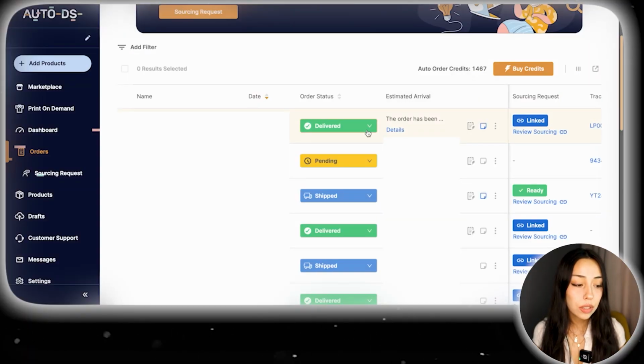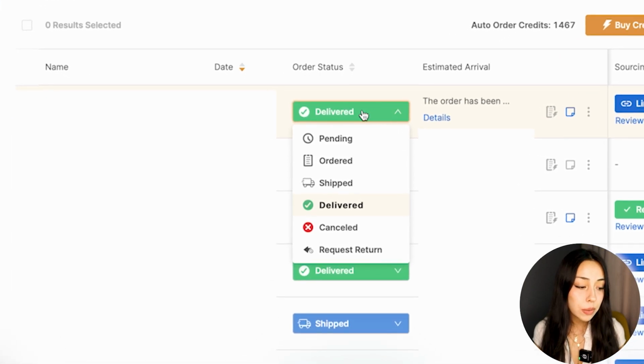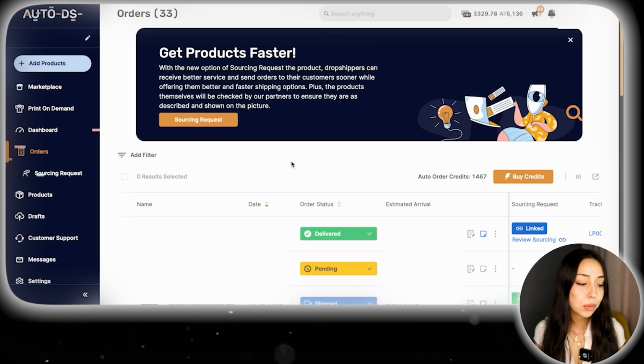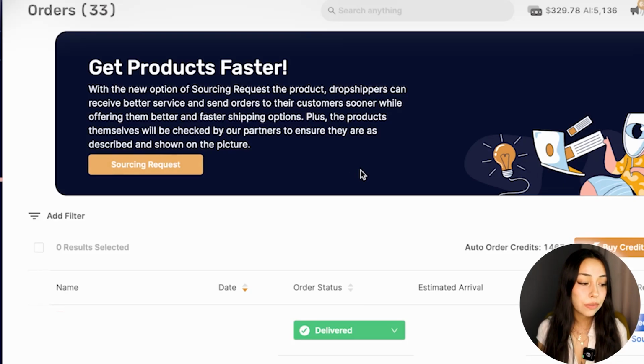And also here, it updates you on the order status. You can request, for example, a return if your customer didn't like the product in just one click. Super simple. No need to be talking to the supplier and doing a bunch of things that can just waste time and money. Also, you can source other suppliers if you're not getting your products as fast as you want. You can just do a sourcing request here and find suppliers that can deliver your product faster.